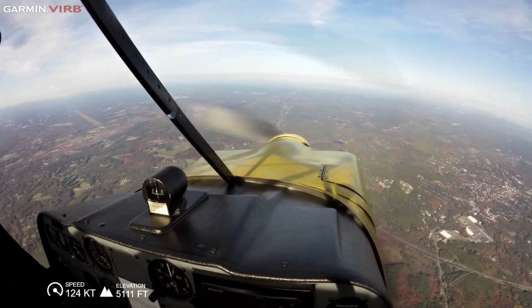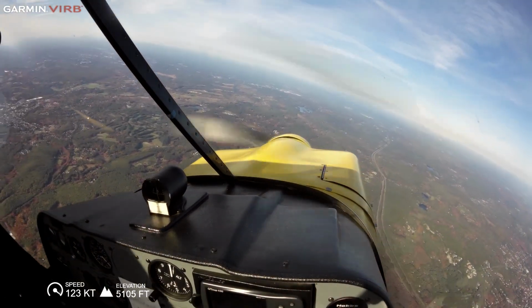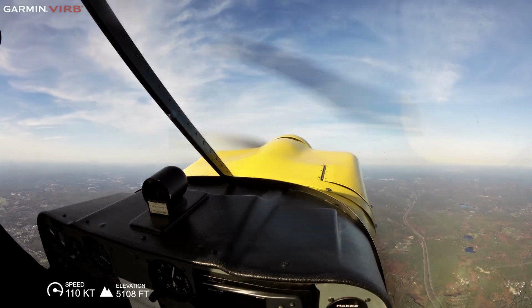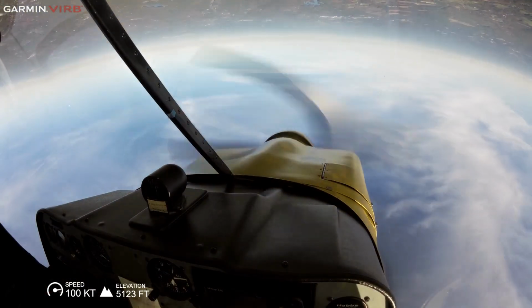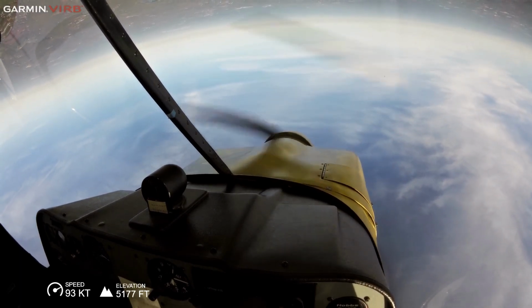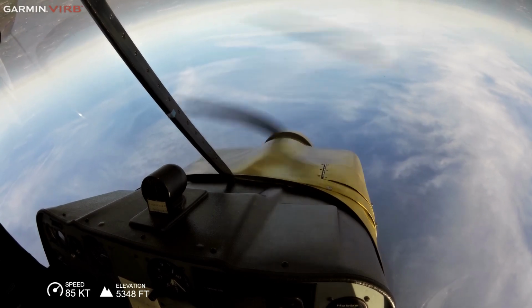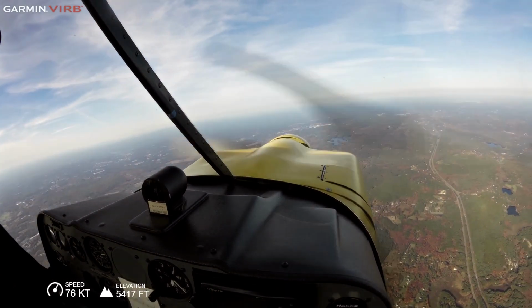You want to do some inverted flying? Yeah. Okay. I'm just going to change our heading here real quick. There you go. Okay. We're going to bring the nose up a little bit. Roll the airplane over, and now start pushing forward on the stick. There we go. Now we're flying upside down. Good. Push forward on the stick. Push forward. There you go. That's all you. Your flight controls. You ready to roll upright? Yeah. Okay. Push the stick left. Little back pressure. Good. There you go.